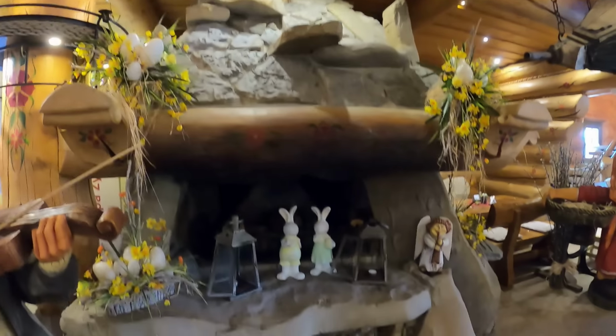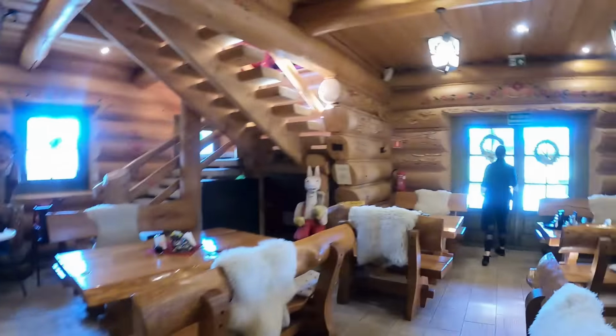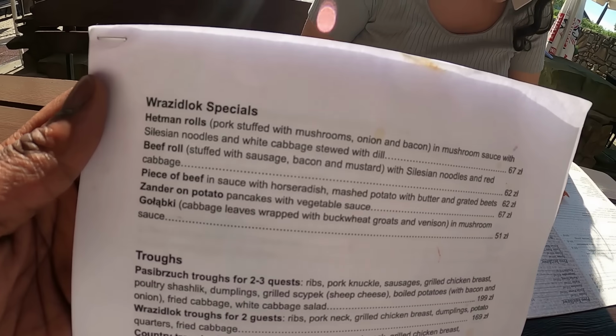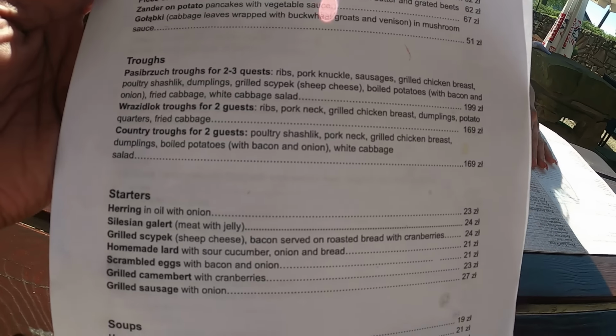Nice and traditional. Wow, it's amazing in here. I really like the nice colorful Polish decorations, the wooden architecture. Here is the menu, the Polish menu. And they have dumplings here, so that is the pierogi. Because this is an English menu, it does not say pierogi, it says dumplings.